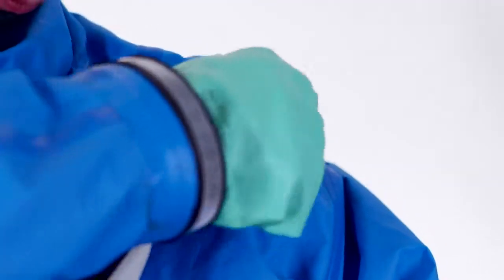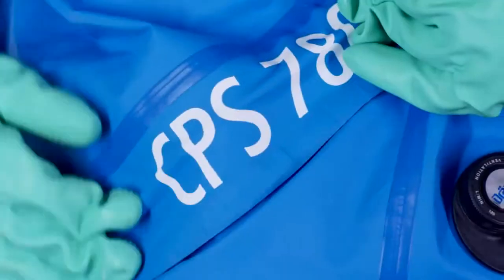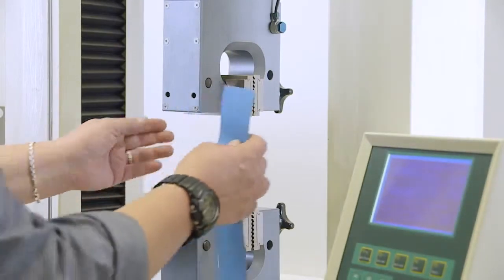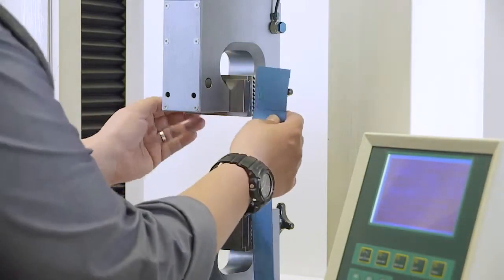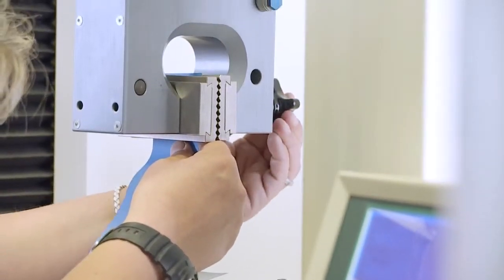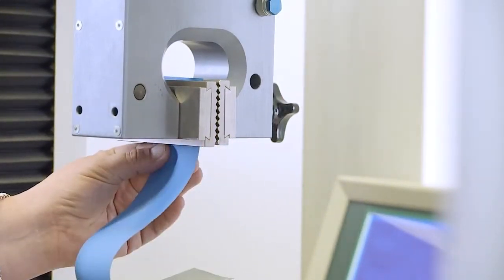In addition to adhesive connection between the hood and mask, welded seams and individual components such as the zipper, we naturally also tested the D-Max suit material for its mechanical strength. Testing was conducted in line with the stringent requirements of the DIN German industrial standards. First of all, a sample of D-Max is clamped in this device. Then it's put through its paces.